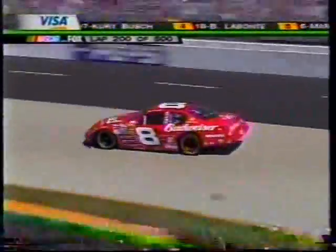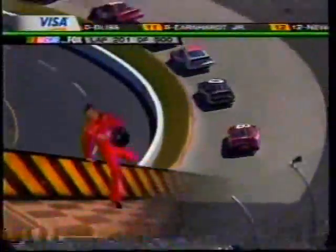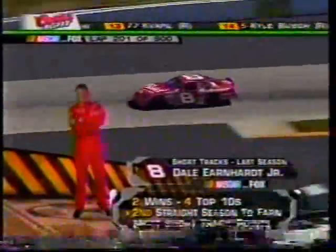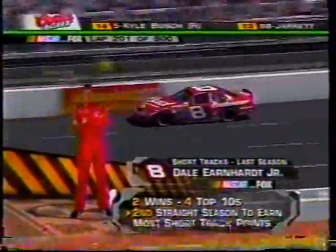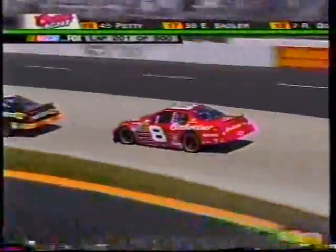You know, in all this talk about Dale Jr. and Michael changing things around, one thing I talked to Dale Jr. about yesterday, he likes his team. He likes Pete. They get along good. He believes in them. They believe in him. That's going to pay off as we go along the way here. More short track points than anybody last season for Dale Jr.